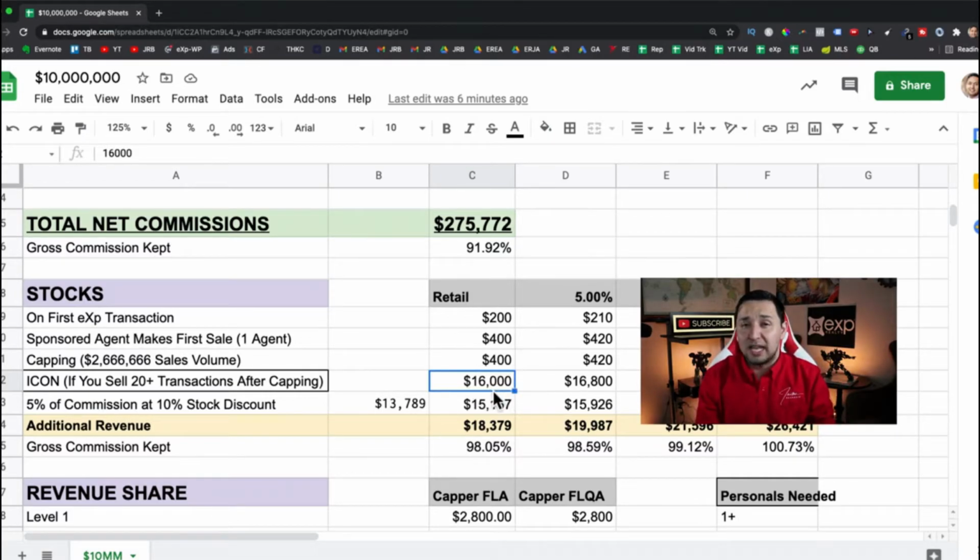How powerful is that? Ask your broker right now, hey, if I hit a number, let's just say $10 million, Mr. or Mrs. Broker, if I hit that number, will you give me back the $20,000 that I paid into the company, the $24,000? And it's at that point that they're going to laugh in your face and ask you, what in the world are you on? So think about that. If you're a $10 million producer right now, think about that. Anyway, so let's keep going.